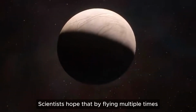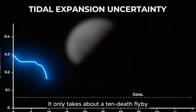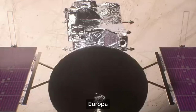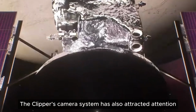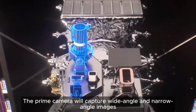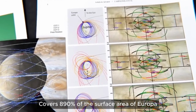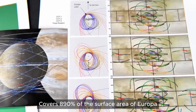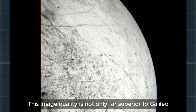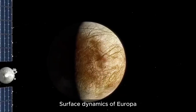Scientists hope that by flying multiple times, they can detect changes in Europa's shape; it only takes about 10 flybys to keep the error within the ideal range. The Clipper's camera system has also attracted attention. The main camera will capture wide-angle and narrow-angle images. After multiple flybys, it covers 90% of the surface area of Europa, with resolution up to 100 meters per pixel. This image quality is not only far superior to Galileo, it will also help us understand the surface dynamics of Europa.